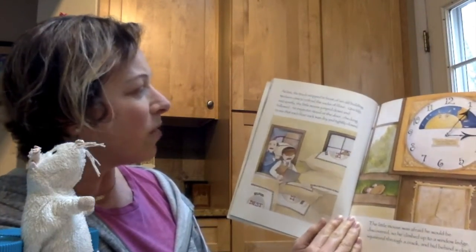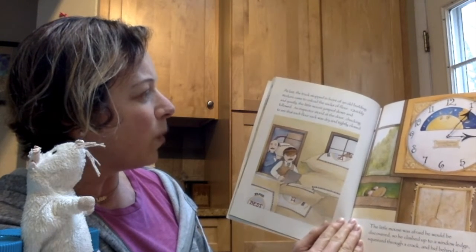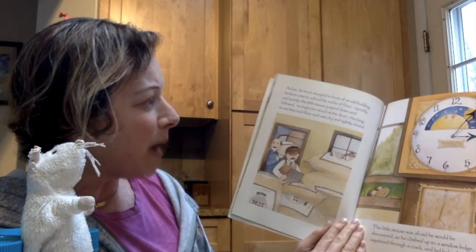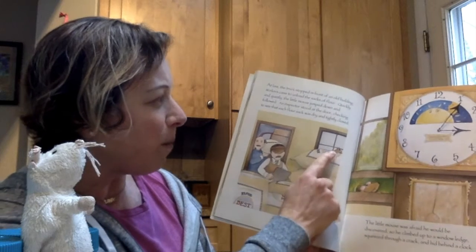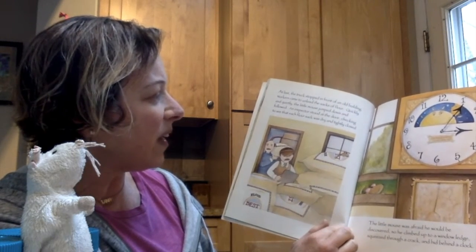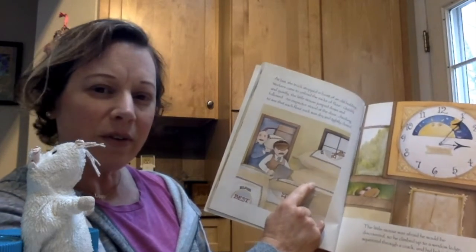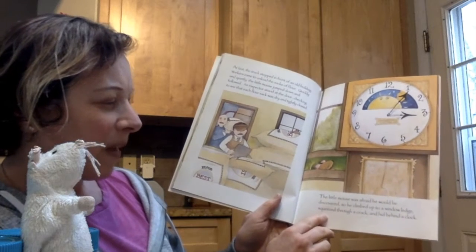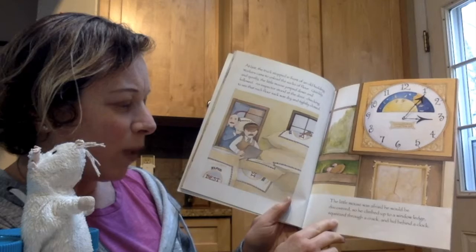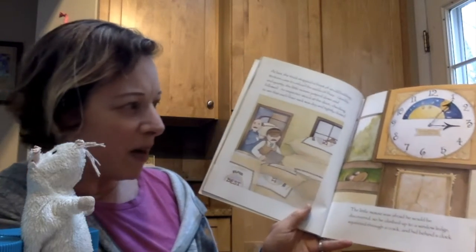At last, the truck stopped in front of an old building. Workers came to unload the sacks of flour. Quickly and quietly, the little mouse jumped down and followed them. An inspector stood at the door, checking to see that each flour sack was dry and tightly closed. The little mouse was afraid he would be discovered, so he climbed up to a window ledge. He squeezed through a crack, and he hid behind the clock.